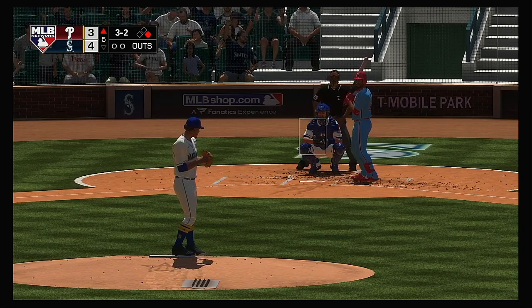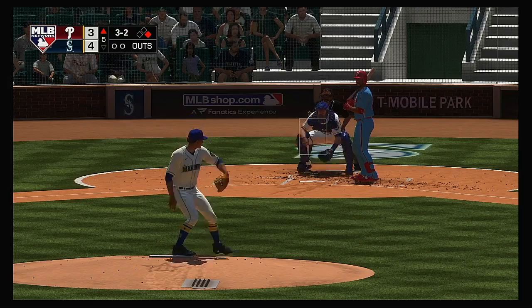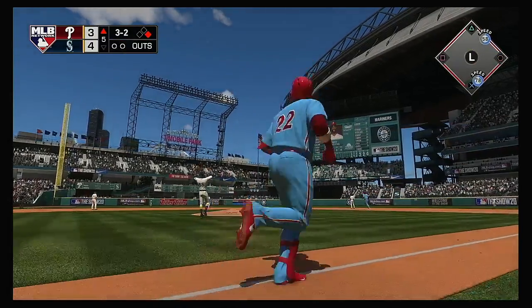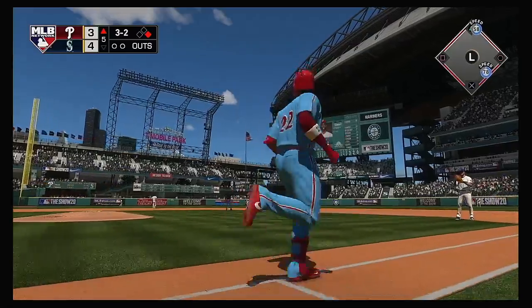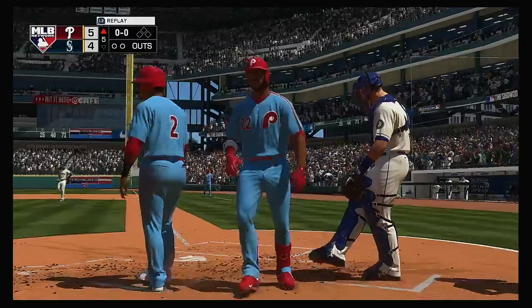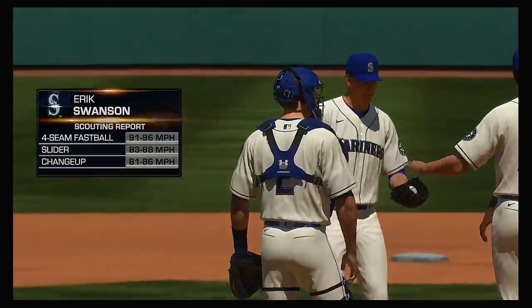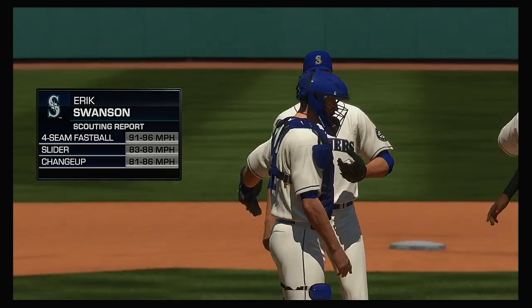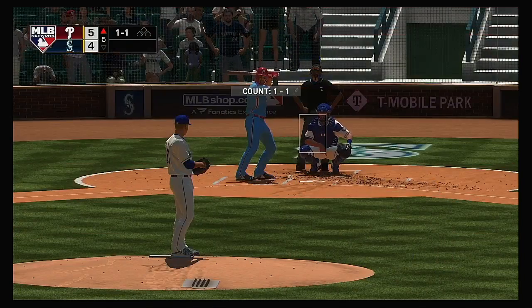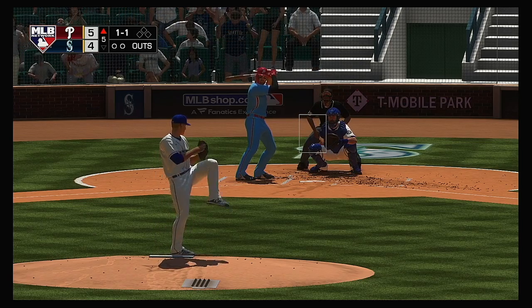A hit in two tries so far. Oh, and there's a drive to deep left center. You can pretty much forget about this one. This is way out of here. Eric Swanson will come on to make his 40th appearance this season. Number 50, Eric Swanson. Standing in now, Bryce Harper.